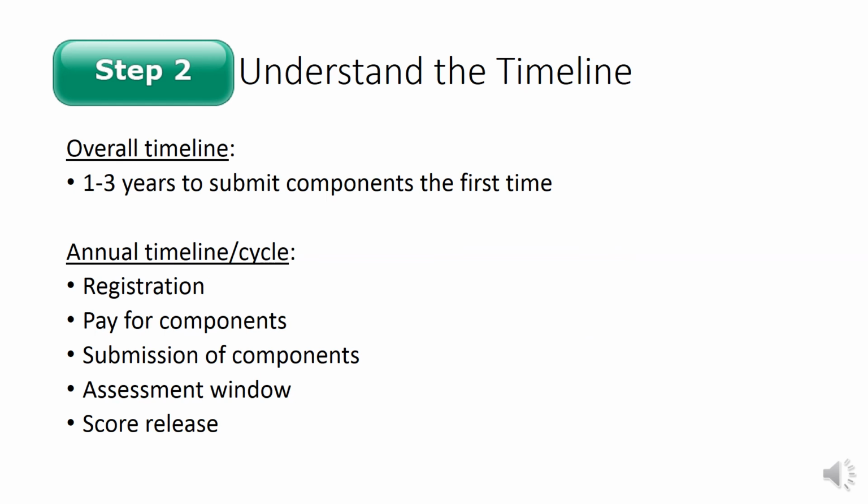Step 2. Understand the timeline. The overall timeline for the whole process of certification varies. You must submit all 4 components within the first 3 years, but can do so in any order and any combination. It is possible to complete the process in as little as 1 year. The flexibility of the process is a great new feature. You can design your own time frame that suits your personal schedule. There are opportunities to resubmit items if needed.